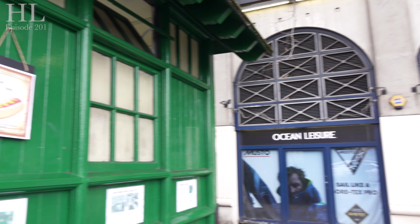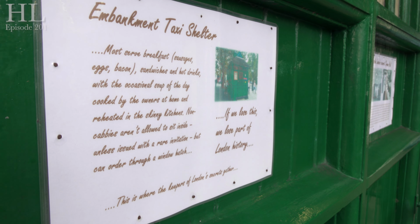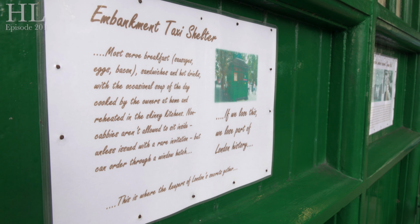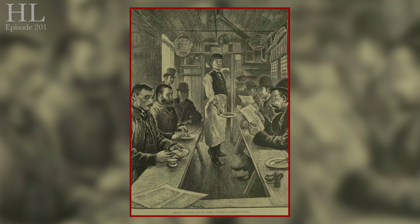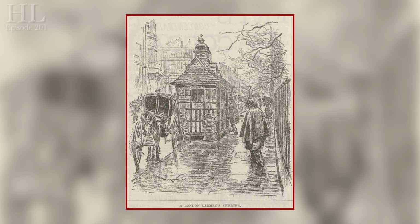They had the same characteristics. They were all shed-shaped, due to the Metropolitan Police saying that they had to be situated on a public highway and couldn't be larger than a horse and cart. They had the same wood-burning stoves inside, so they had the same chimney-type vents on top. And they all had to be the same colour, which is strictly enforced.